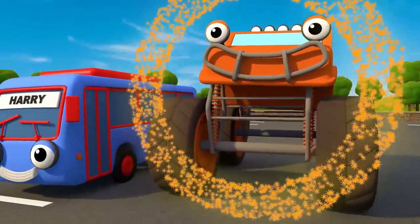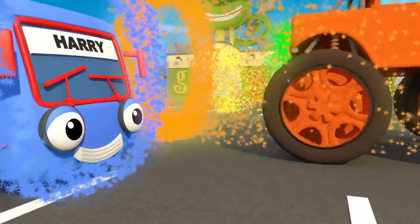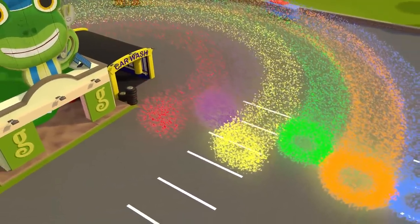Max the Monster Truck is orange. And Harry the Baby Bus is blue. Let's put these colours all together. And now we've got a beautiful rainbow.